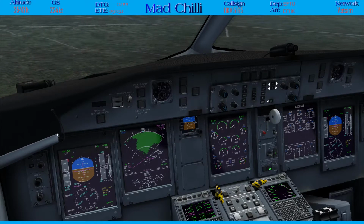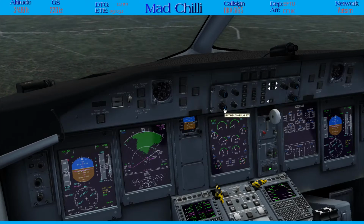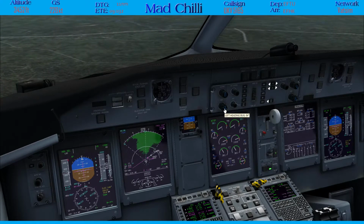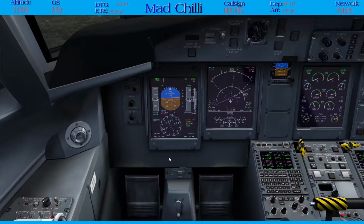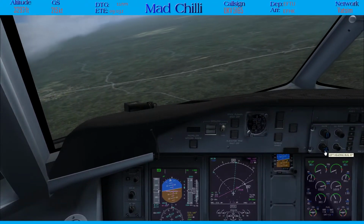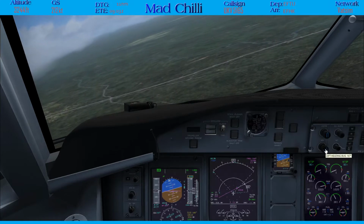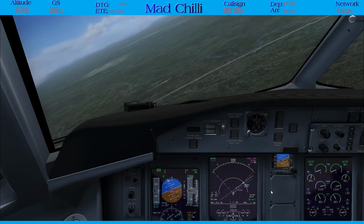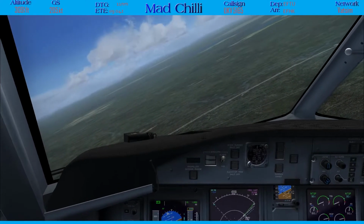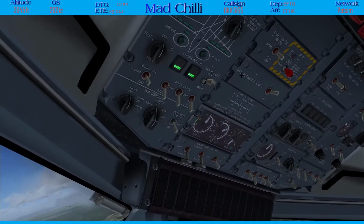And runway heading is 144. So I want to go down to 10 nautical mile range on here. And this thing has now got the localizer, so heading can go around to 144. And this thing's going to go down to 2,000 now, and then we can intercept the ILS. Everything's all looking good up there.